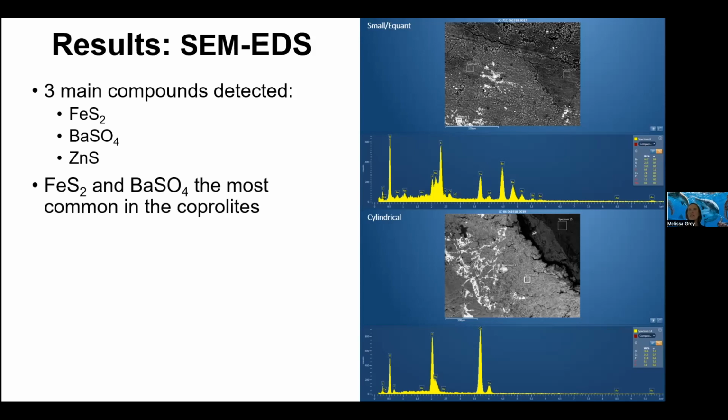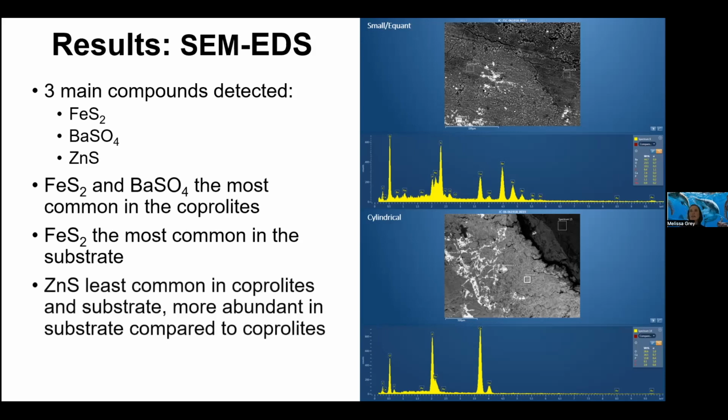The pyrite and the barite were most common within the coprolites, but we also looked at the substrate surrounding the coprolites, and pyrite was actually pretty common in the substrate as well. You can see for the images on your right here, this is what you get. Scanning portions of either within the coprolite or the boundary of the coprolite in the substrate, and those yellow peaks are the compounds. So I can't expect you to read those, but those peaks represent these three main compounds, and there's some others as well, which I'll deal with on the next slide.